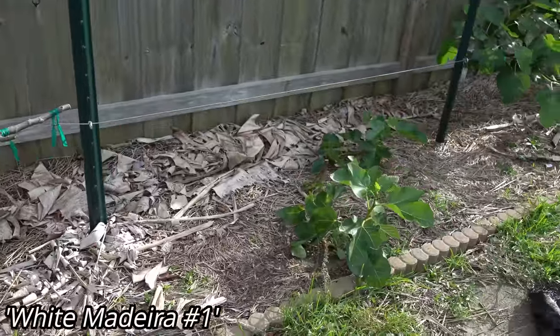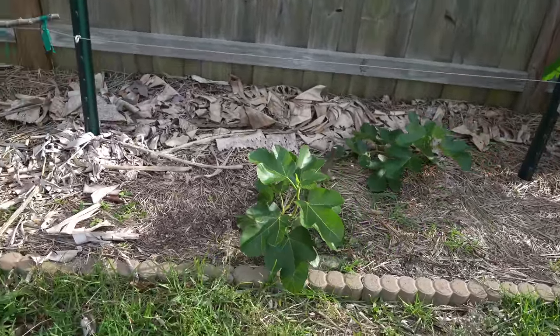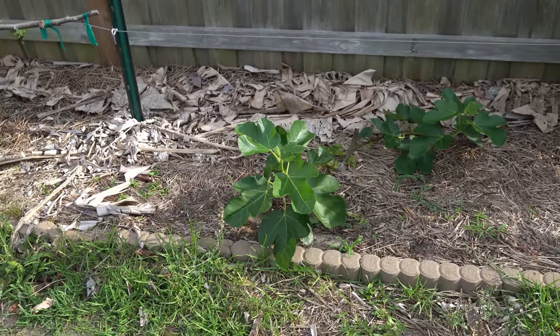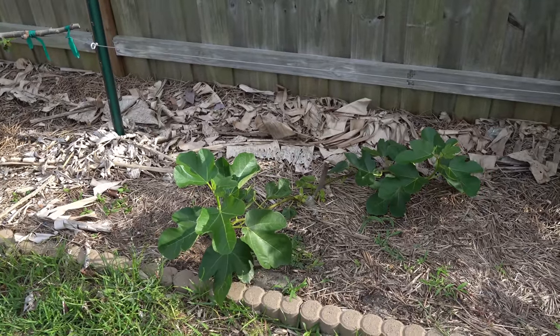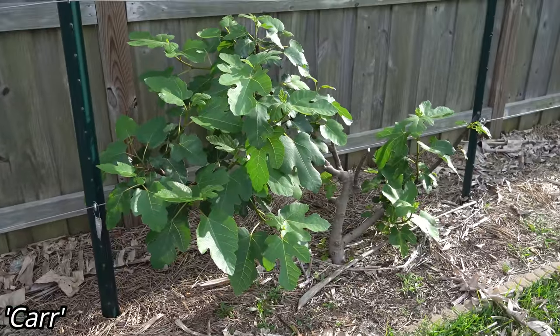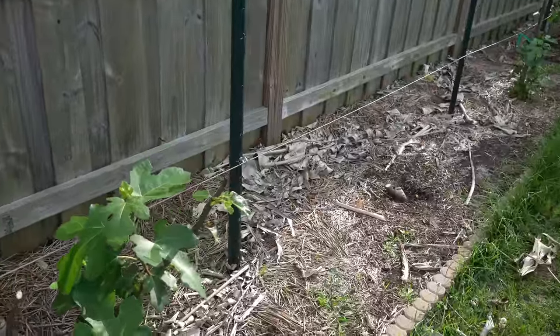The White Madeira number one died back to the ground last year, and it wasn't able to grow enough to be protected for the winter this year, so it died back yet again, but it has recovered, and I'm going to stake this up shortly. My Car fig, really stout, took no damage for whatever reason.